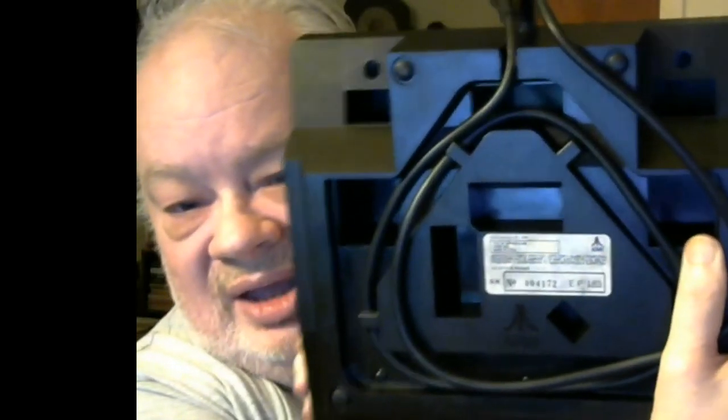The only faded part of this is the sticker on the back. This is model number CX53. Atari Incorporated, made in USA. That's unusual. I know the 2600, the first year's batch were made in the US, and then they switched to Singapore or Taiwan, somewhere like that. But this is really cool. This has the serial number 004172 EP183, whatever that means. Anyway, thank you, AwesomeOrge, for the splendid job that you have done on this.